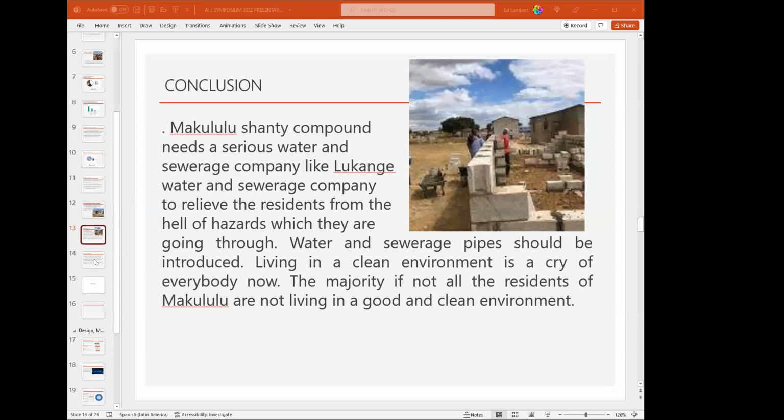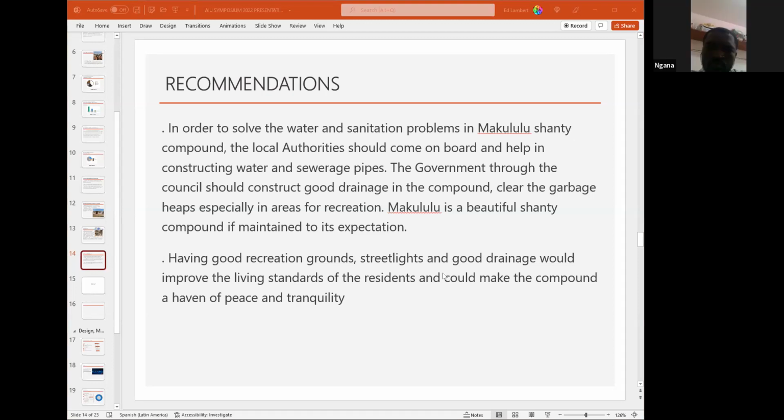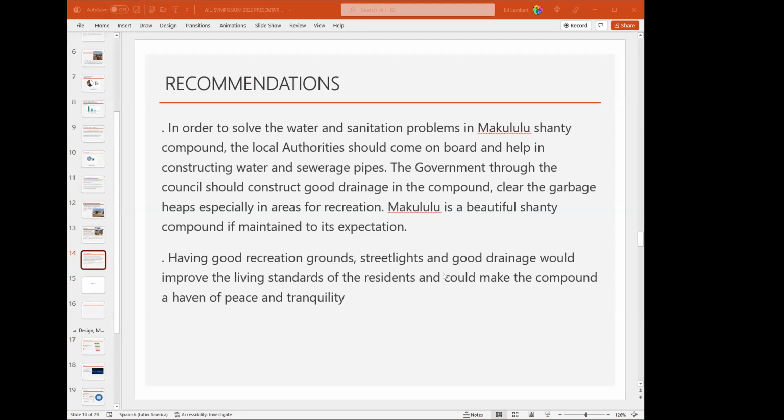Now, lastly, what I can say is that having good recreation grounds, street lights, and good drainage would improve the living standards of the residents, and this could make the compound a haven of peace and tranquility. This ends my presentation.